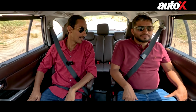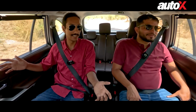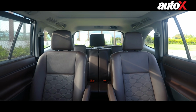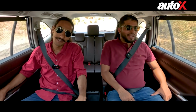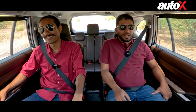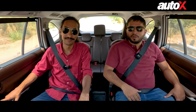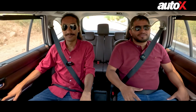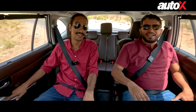Okay, so now Shivank, you're in the much better vehicle, and the first thing that you'll probably notice is that there is so much more space. Nah, the first thing I noticed is that it's so rattly at the back. Look, it's so noisy. At the front, it was quite bad, but here it's even worse. We are going over these are not even big potholes. These are just road undulations, right? Yes. And it's very noisy.